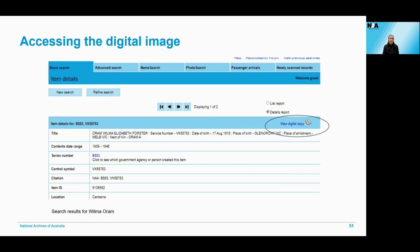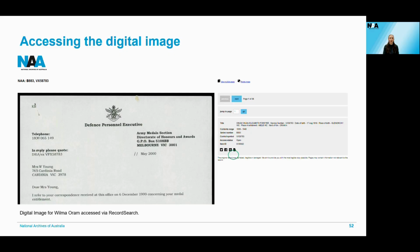So if we go back to the item screen, you can then access the digitized copy by clicking on the View Digital Copy on the right-hand side. You can then view the file digitally, and you can also download and save a PDF version by clicking the Export to PDF or Print button, which is down the bottom of the screen.